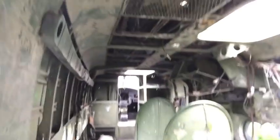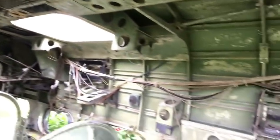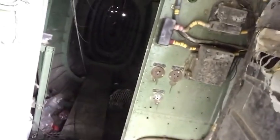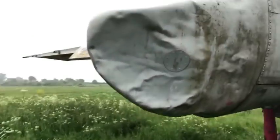Quite a bit of stuff still in here, really. I expected it to be a bit more stripped out, and you know, some switches and some controls. I mean, look at the back of there. I don't know what. Scary stuff. Scary stuff.